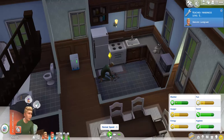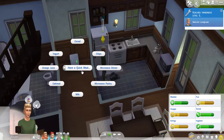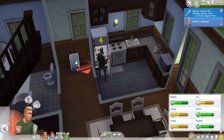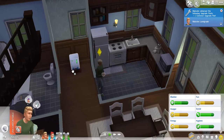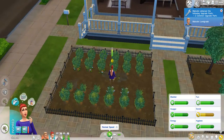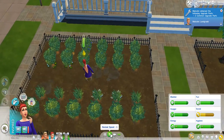Okay, so he's just gonna scavenge for parts, and then once he's done, he's gonna have a quick meal of some oatmeal, actually. And then let's throw that in the magical trash can over here. Awesome. And then let's check out how mom is doing. Let's just speed things up here a little bit. There are a lot of things that need to be taken care of, like seriously though.